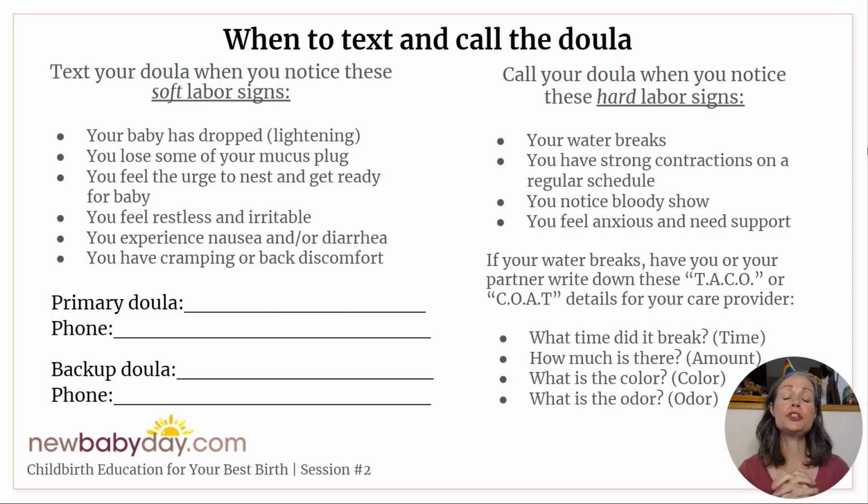If you feel the urge to nest and get ready for baby, and that may be, I have a relative who talked about how when she was in early labor, she had this incredible desire to scrub the floor. So she was on her hands and knees scrubbing the floor. That was definitely nesting. Kind of a weird thing to do in nesting, and she acknowledged it. But that's definitely a very normal part of nesting. It may be doing a ton of baby laundry.